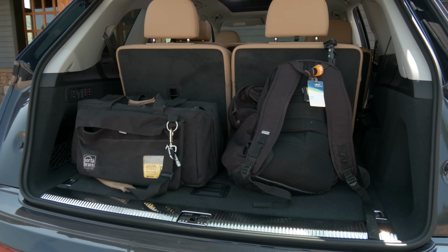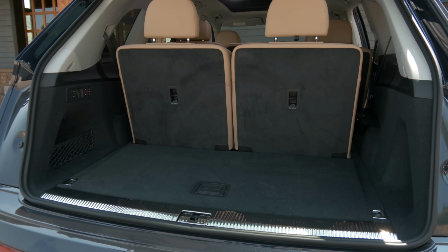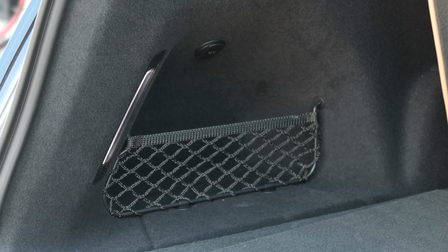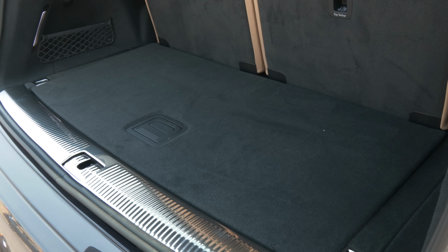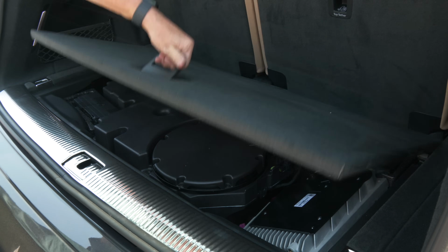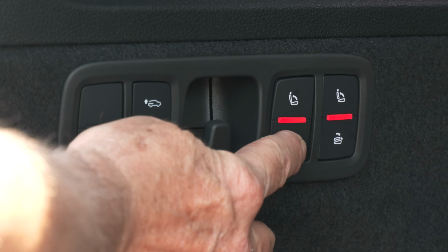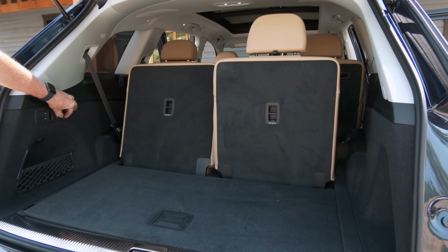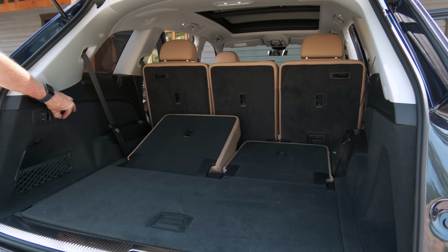I know you all like the TP trunk test, but I checked and the closest Costco is 29 miles from here, so not gonna happen. But I got my luggage here. Like any 3-row SUV, space is limited behind the 3rd row. In this case, it's 13.6 cubic feet. That's good for, say, 3 carry-on suitcases. The air suspension can be lowered for easier loading. This is where the subwoofer and tire repair kit live. Q7 does not get a spare. Tires are run flats. Row 3 is powered both down and up, which is helpful for smaller folks. These controls are duplicated near row 3, by the way.